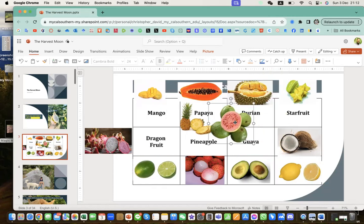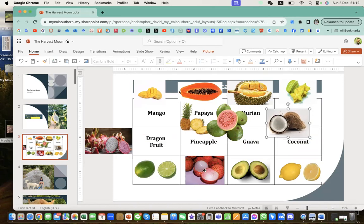I actually didn't really know what a guava was. I remember always drinking guava juice growing up in Kern's. It was a can, but I didn't know what it was until coming here. We have these and they're already producing. And this one is coconut.